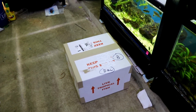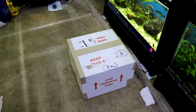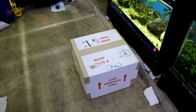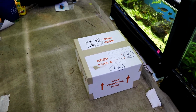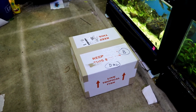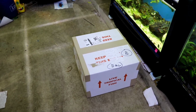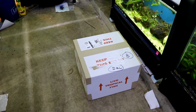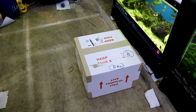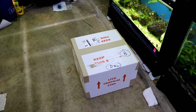All right, so we made it back from the airport. We've got our box. I gotta admit to you guys, I'm pretty giddy about this. This is my first time ever ordering fish and having them shipped on an airplane. And so it went way smoother than I thought it did. But, you know, granted, I haven't opened the box yet. Everything could be dead in there for all I know. That's not even funny, Jason. Don't even say that. And so let me kind of explain to you a little bit about this.